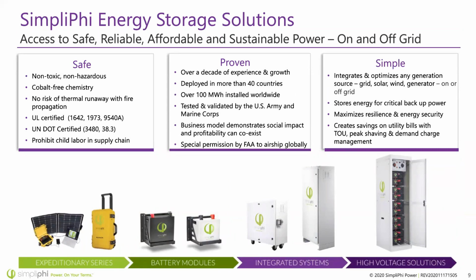So I'd like to just share with you all a brief overview of some of the products that we do offer through our distribution throughout the country. It starts out on a nice little mobile scale, the expeditionary series, great for disaster response and just on the go, keep it in your truck or your car. Those smaller units are great, including a fold out solar panel kit, but the battery modules, that's the bread and butter with SimpliPhi batteries, and they're scalable, up into the hundreds of kilowatt hours range, down to 3.8 kilowatt hours at its most simple level.